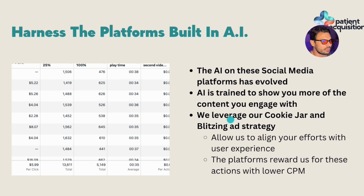And how do we do it? So we have two strategies. The cookie jar strategy, as I said, cookies are gone. You put your hand in the cookie jar, you have no cookies, right? There's no data for you to pull out of. Well, we don't need cookies, right? We're still able to do this. So that's why we call it the cookie jar strategy. And the blitzing strategy, this is a great strategy. I'm going to break this down a little bit here. This is more advanced. This is what we plug in.